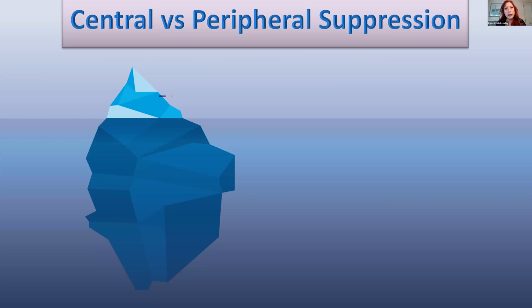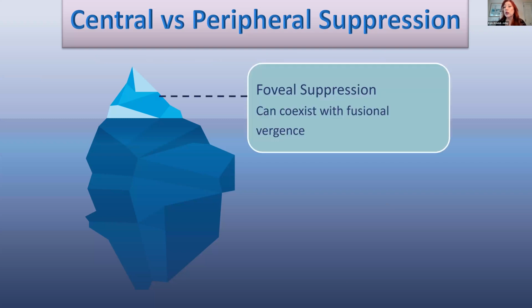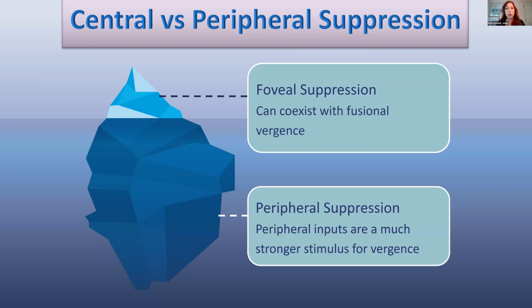Now, I want to be clear here, I'm not talking about foveal suppression. A very deep foveal suppression scotoma can absolutely coexist with fusional vergence. We see this all the time in monofixation syndrome. What I'm talking about is a suppression scotoma that extends into the retinal periphery, because peripheral stimuli are a much stronger stimulus for vergence.